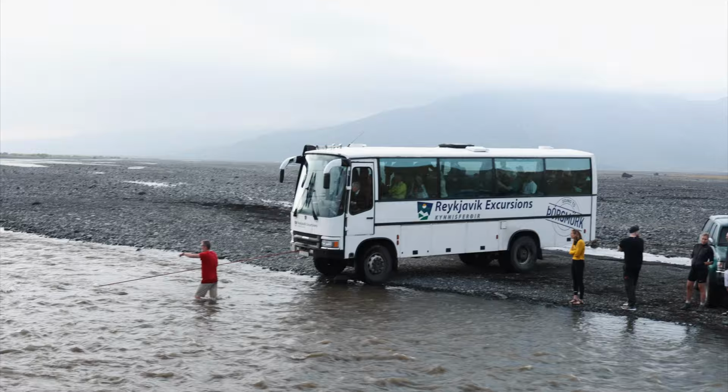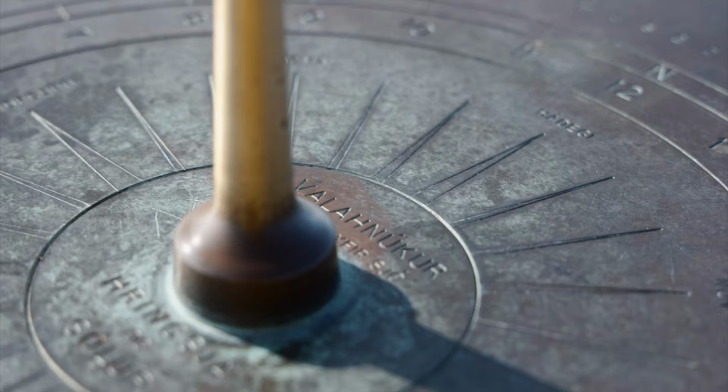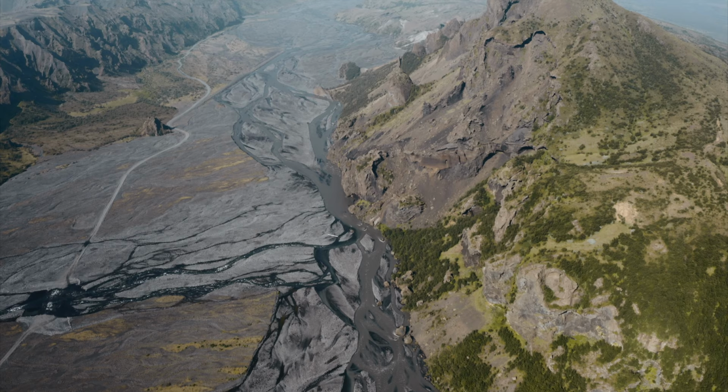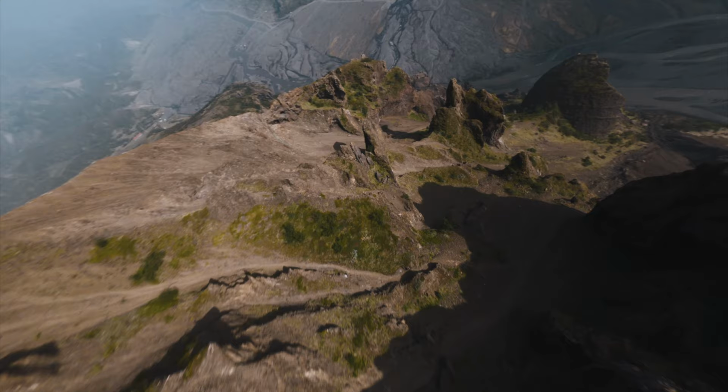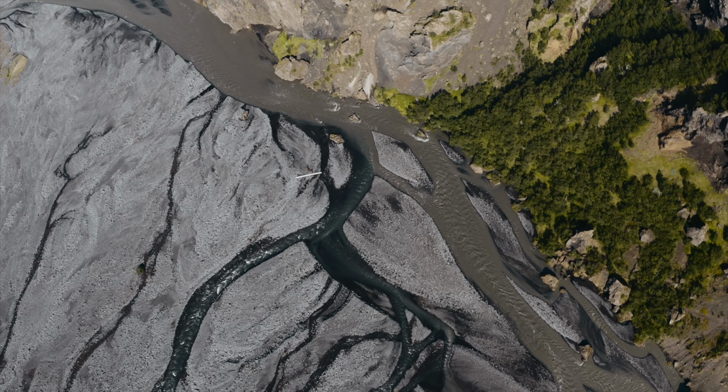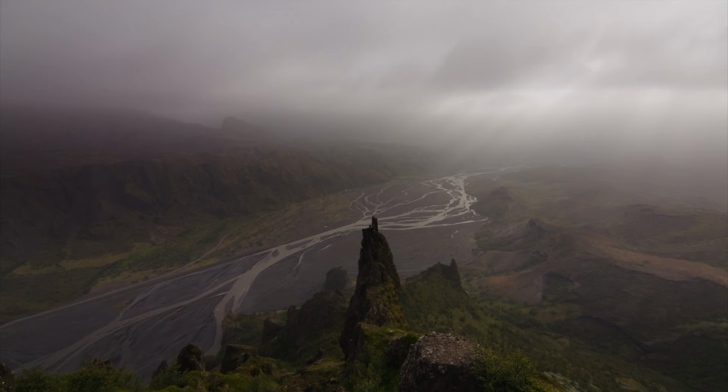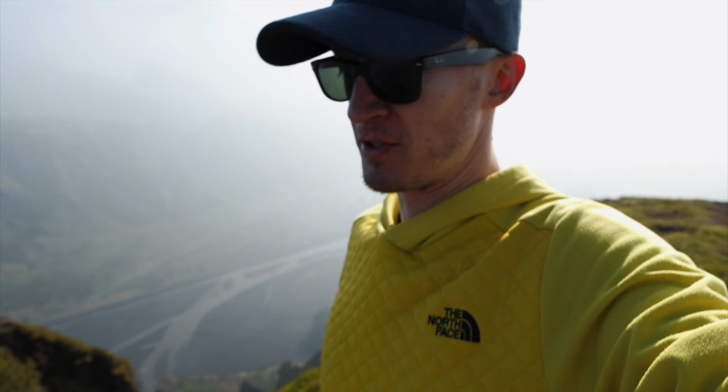Now, I'm up here on Valahnúkur, which is a mountain peak. What does it say? 458 meters high. It's a fairly built out ascent, so it shouldn't be too difficult. But what really signifies Thorsmörk are these rivers that are really going on all around you right now through the valleys, and if you have nice light, sunset or sunrise, you can stand on top of one of these little pillars here or some edges and get some really, really impressive photos or video.